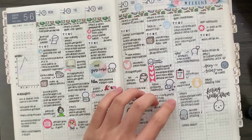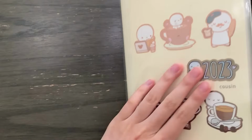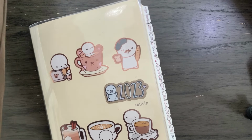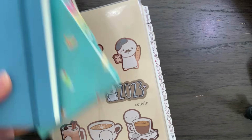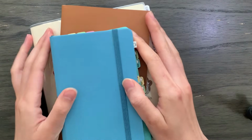Yeah, I do hope September is a much better month for me. Not because I want my planners to be satisfying to show on social media, but just because it really does bring me joy.